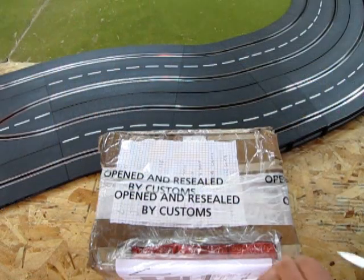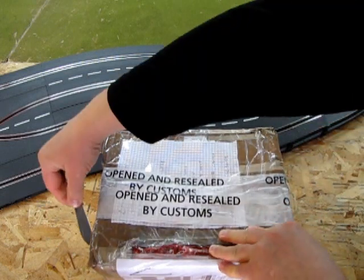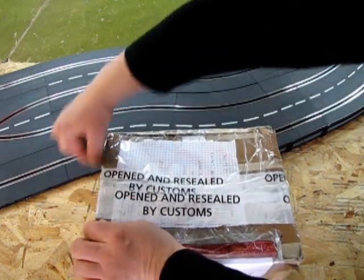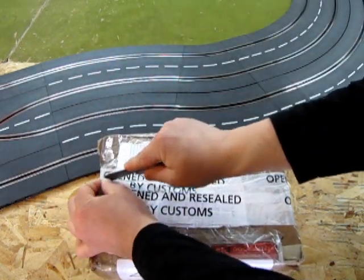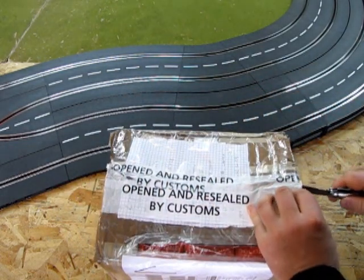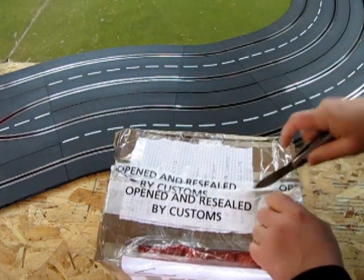So let's go down to the table, open this thing up and see the journey of this thing and when it went through. So let's check that out. This is the first time I've actually done a custom slot car project for anybody. So this should be interesting. Oh, come on. I already know what this guy wants me to do, but it's a nice surprise for everyone out there.